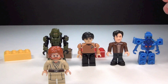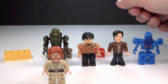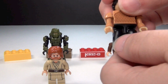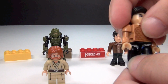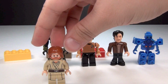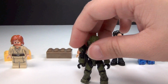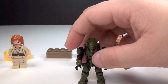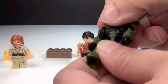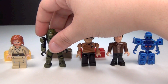Now, one thing that these three have that Lego does not is that they turn at the waist. You can actually turn them like that for all three of these brands. Now, that is something that I think would benefit Lego if the minifigures did that. Do I think Lego's going to change their minifigures and do that? No, I really don't see Lego changing their figures like that. You can see how the Mega Bloks one also does that.